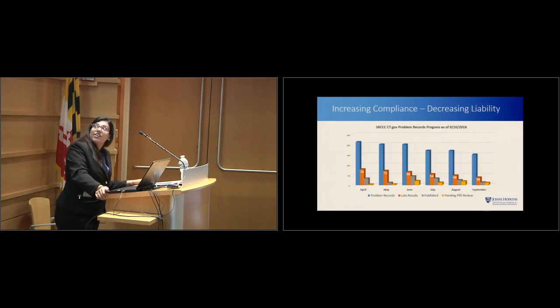So this is kind of an overview of what we've done so far since April. You can see in the orange, that's the number of late records we had. When I started in April, we had 78 late results. Today we're sitting at 38. Actually, today it's 36. This was when I did it last week. But we're trying to make progress, so we're definitely bringing down the number of problem records and new problems.